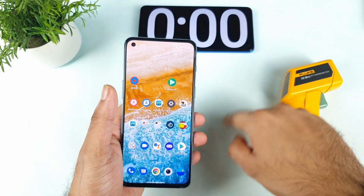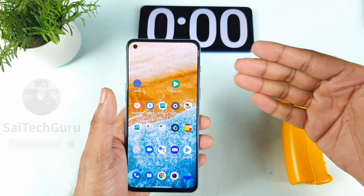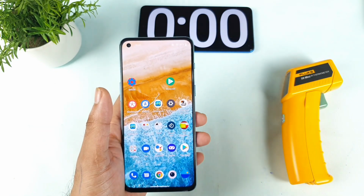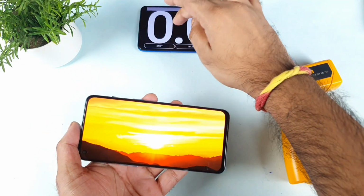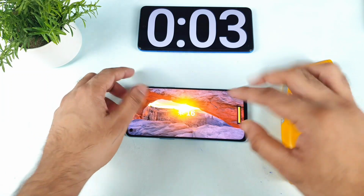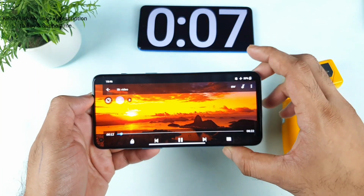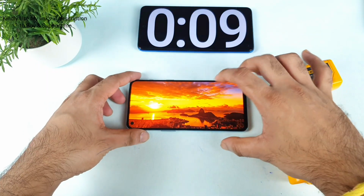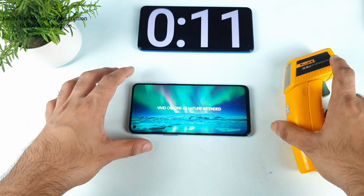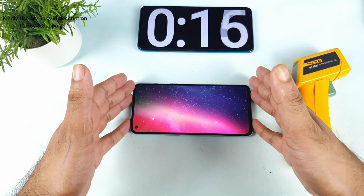During this process, I'll use 8K video playback on the OnePlus Nord 2. Let's see how high the temperatures can increase. During this demonstration, I'll also use the stopwatch, as you can see. This is an 8K video I'm trying to play, with full brightness and in airplane mode completely. This is going to be a really interesting test, friends. I'm really interested to see how the phone performs in terms of temperatures.